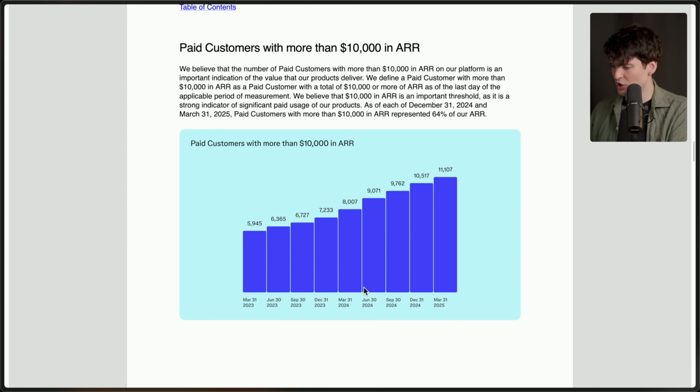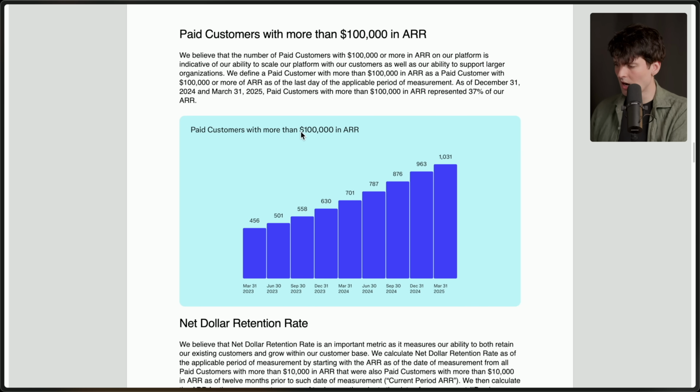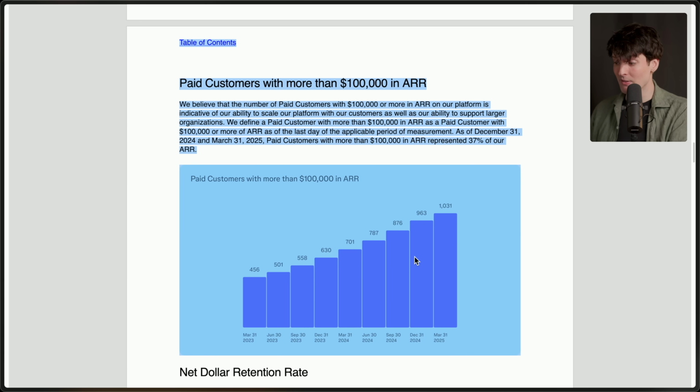The more interesting charts are how much of their revenue is coming from customers that pay more than $10,000 a year. They have 11,000 companies that spend over $10K a year on Figma, and over 1,000 customers spending $100K a year on Figma. That's kind of crazy. That's $100 million by itself, just from these 1,000 customers. And obviously a huge part of their goal is to make it so more and more companies are paying them a full-time engineer's salary a year. That's 1,000 employees' worth of compensation, basically, just from these 1,000 companies. It's nuts.